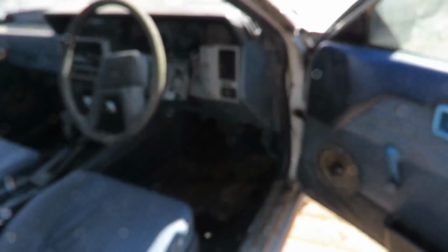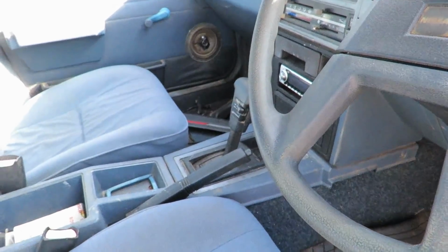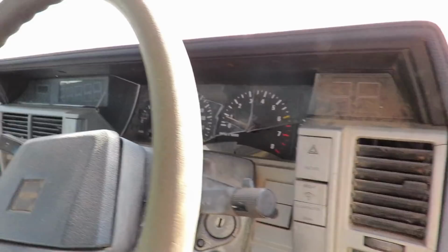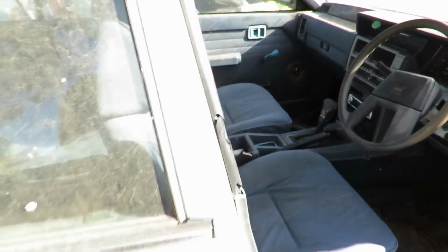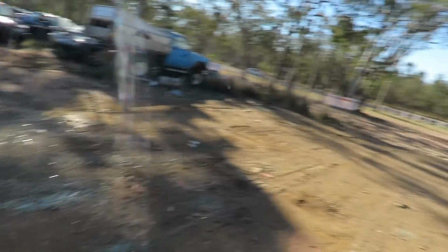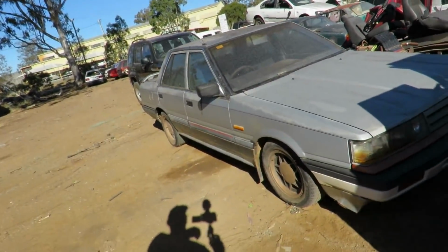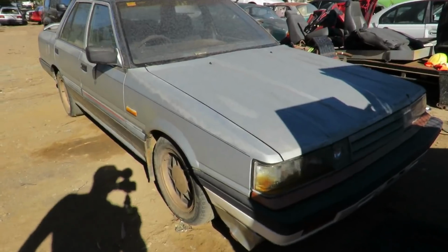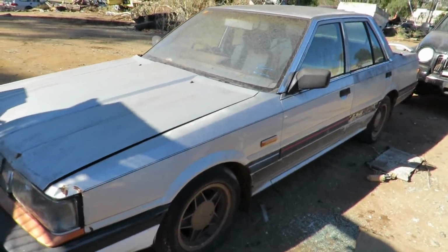But yeah, we have had this running and driving. It's a blue interior. It is auto, that sucks a little bit, but at the same time, she's in quite good shape. So I have some more spares and stuff for it, for the dash bits and stuff like that. Do you guys like these R31s? I'm a bit of a fan. They run an RB30, the same as a VL turbo. Well, this one does anyway. So she's a bit of a gem.